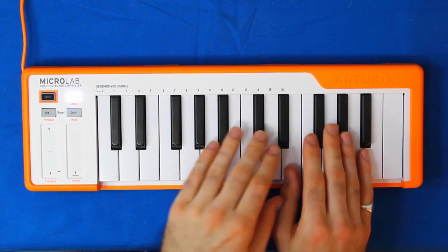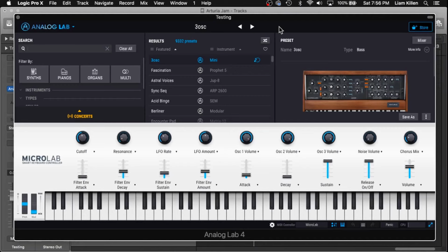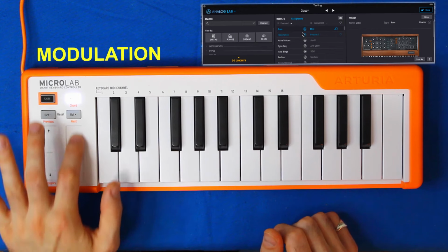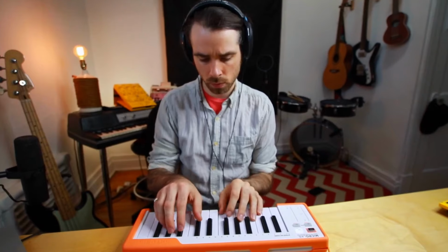And for the price, the quality is really solid. That's consistent with Arturia. They're known for making very durable instruments, and just the feel of their keyboards is really nice. And the Microlab is no exception to that. It also comes with Arturia's computer software called Analog Lab, which is packed with tons of software instruments to choose from, and absolutely more than enough to get you started.